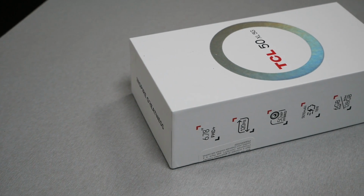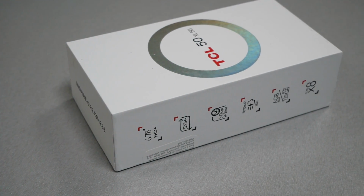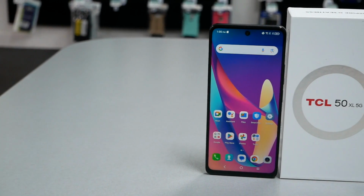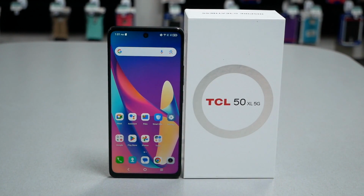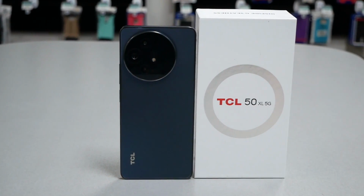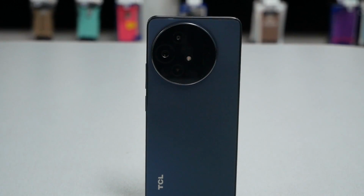Now overall, speaking about the TCL 50, if you are with Metro or you want to join Metro and get the phone for free, and you don't really care about the camera quality, maybe the TCL 50 XL is a decent device in my opinion, because the display, the performance of the hardware, and the battery are absolutely acceptable. And stay away from the phone if you're looking for good image quality from the camera. I would say the phone is not bad in my opinion. The camera is absolutely terrible.